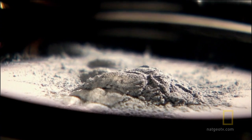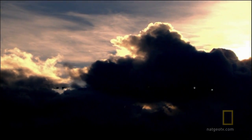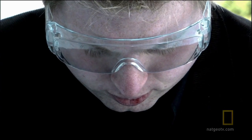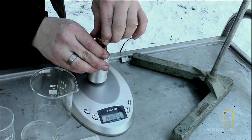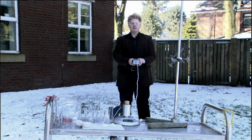Would it work on an actual rocket? Physicist Rob O'Brien is crazy about rockets. He will demonstrate the explosive effect of Rumble and Henderson's formula. O'Brien has mounted small rocket motors upside down on electronic scales. This allows him to measure the force each one generates. A simple gunpowder motor compared to an aluminum motor.